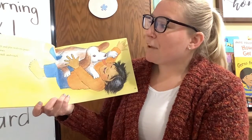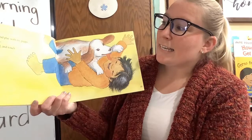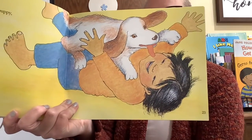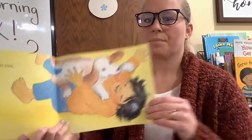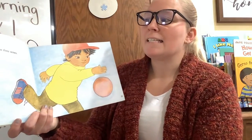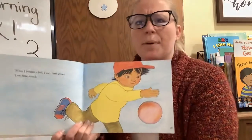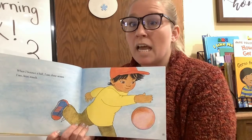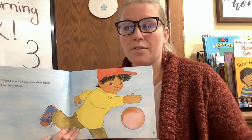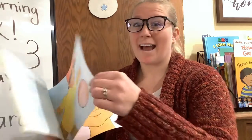When I laugh and play with my puppy, I use 4 senses. I see, hear, smell, and touch. When I bounce a ball, I use 3 senses. I see, hear, and touch. What do you hear when you bounce a ball? Yeah, we hear the thud. When it hits the floor, we can hear the boom, boom, or sometimes it makes an even more echoey sound.